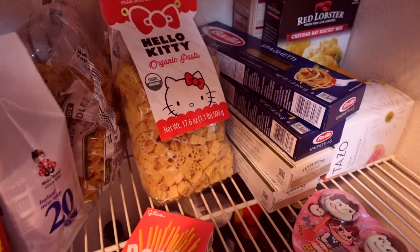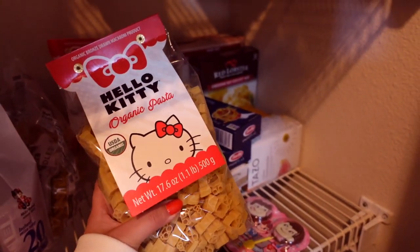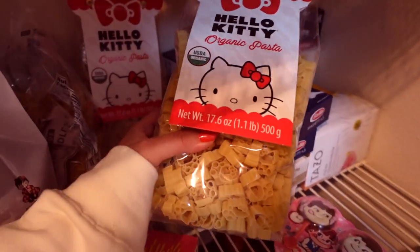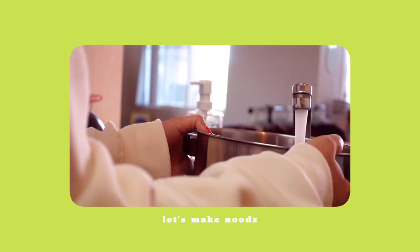Also, since I'm in the pantry, I wanted to show you these super cute Hello Kitty pasta. I think we picked this up from World Market. We got 2 packs, but we haven't used it yet because they're so adorable. I don't even want to ruin them.